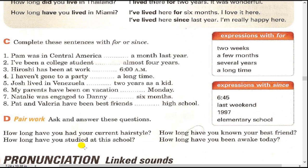How long have you studied at this school? I've studied at this school since 2016. How long have you known your best friend? I've known my best friend since high school. How long have you been awake today? Awake, not asleep. I've been awake today for 9 hours.